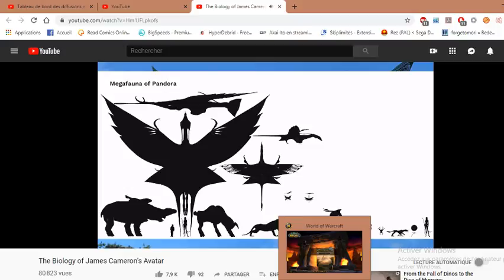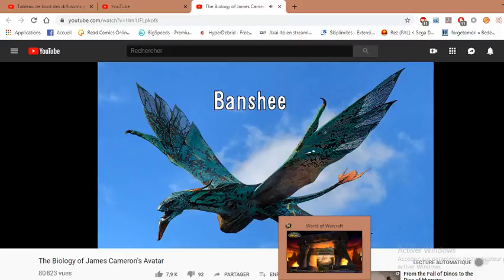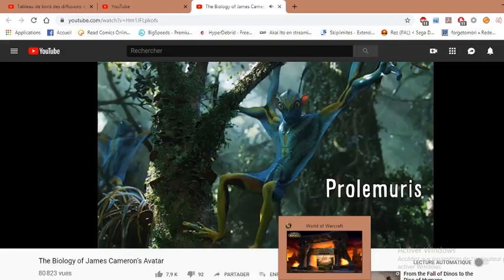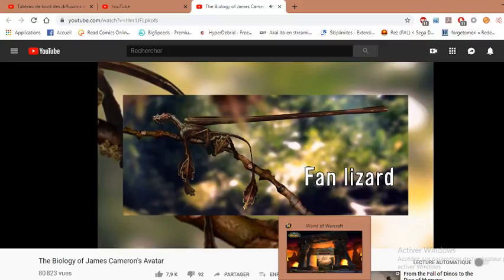These go as follows: the rhino-like hammerhead titanothere, the pterosaur-like banshee, its whale-sized cousin the great Leonopteryx, the smaller bat-like stingbats, the primate-like Prolemurus, coyote-like viper wolves, the lion-like giant predator Thanator, equid-like dire horse, fan lizard, antelope-like hexapede, buffalo-like sturmbeast, and the sexy blue cat people themselves, the Na'vi.